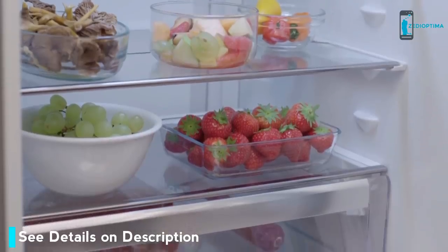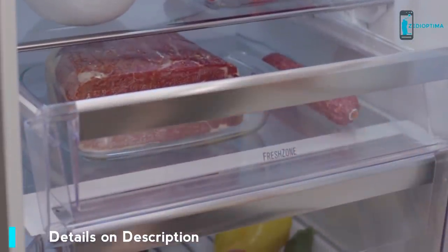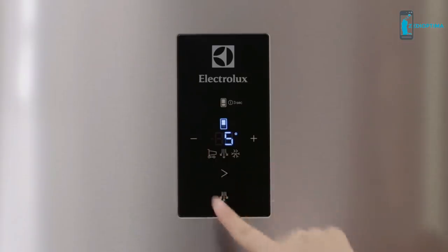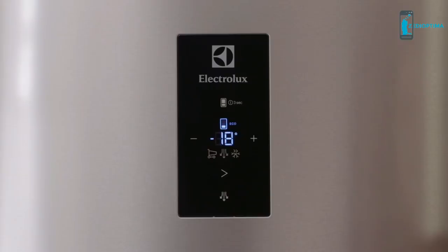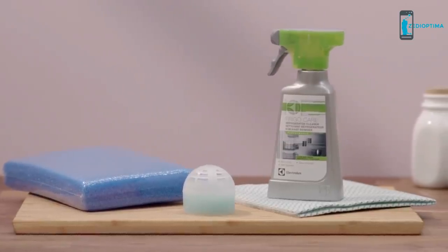The Fresh Zone drawer is cooler than the rest of the fridge, ideal for storing meat, fish, and many types of vegetables. Separate modern and sleek touch displays give you precise and immediate temperature and function control for the fridge and the freezer. Electrolux Fresh Plus fridge freezers are available with a selection of options and accessories.